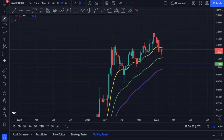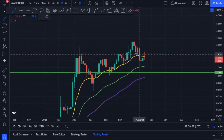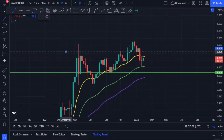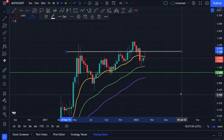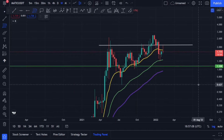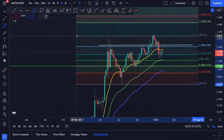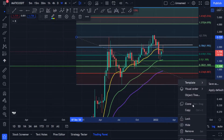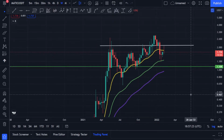But what we need to see for Matic, we are in the weekly time frame, and if you just take this and draw it right over here, actually, we weren't able to break that level. And let's see what that level was. It was somewhere around the 0.786 Fibonacci level. We couldn't break that and close our candle, and you can see we have come back down, and we have come down below the 20 moving average as well.